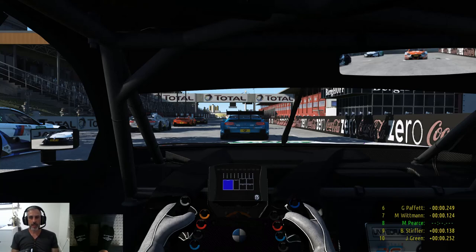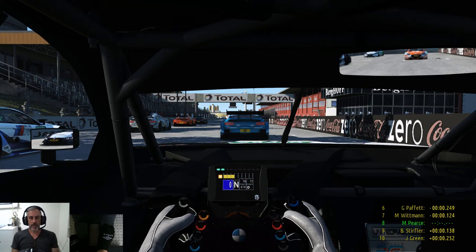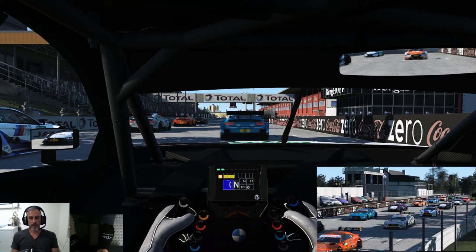I hope you're all well, and welcome to Zolder in Belgium for round two of my DTM 2019 championships. I ran a qualifier, felt much better about the car this time, and placed 8th out of 18. So let's get this underway. Full 18 car grid, good mix of AMGs, BMWs and Audis.